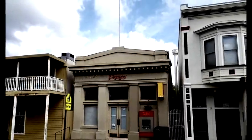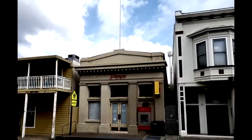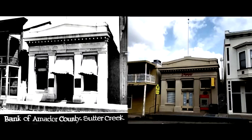Bank of Sutter Creek, a glimpse at this historic bank's transformation from a 1920s to 40s archive photo to March 2020 capture.